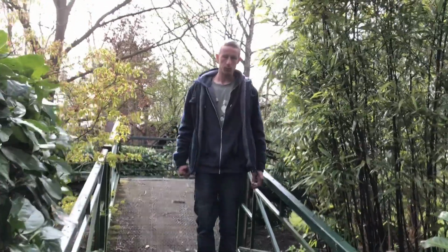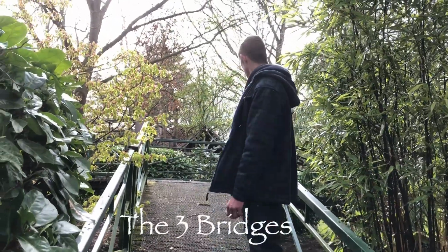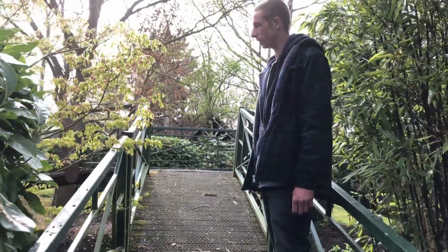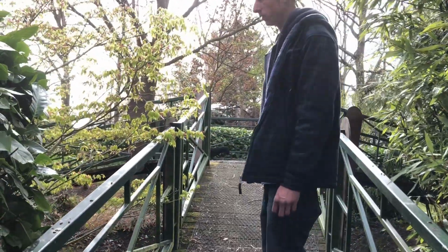This little area we call the Three Bridges. Really quite fond of this. There is a little pond underneath, but with all the trees around it gets dried out, so when we have some really wet weather we have some water in there.